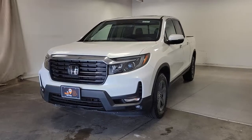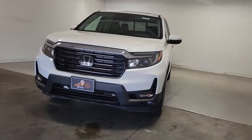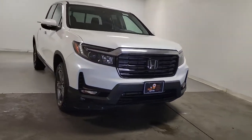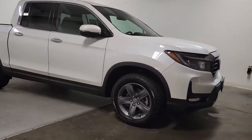Get into a car with value. 2021 Honda Ridgeline. With less than 20,000 miles on the odometer, this vehicle stands out from the rest. This Ridgeline takes a thoughtful approach to meeting the demands of your active lifestyle.